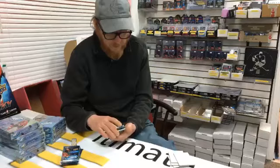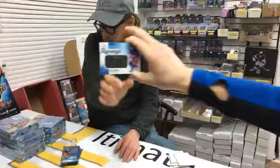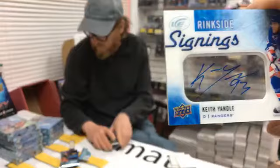Leaf fan. We have a ringside signing. New York Ranger Keith Yandle. There you go, Frank P. They're about $3,000 if it was Matthews. They're super, super expensive. Ringside signings. If you look in the picture, guys, you can see there's a rink inside of it. It's pretty neat. And again, it's a hard sign. So good job, Frank. There's another one for the books.